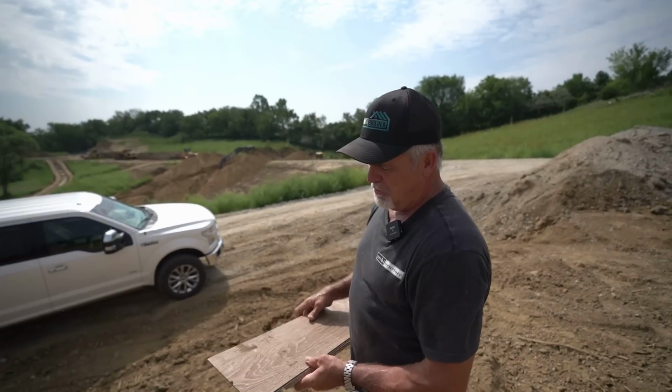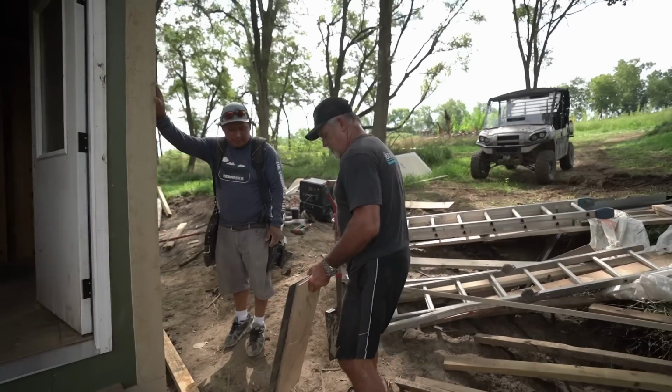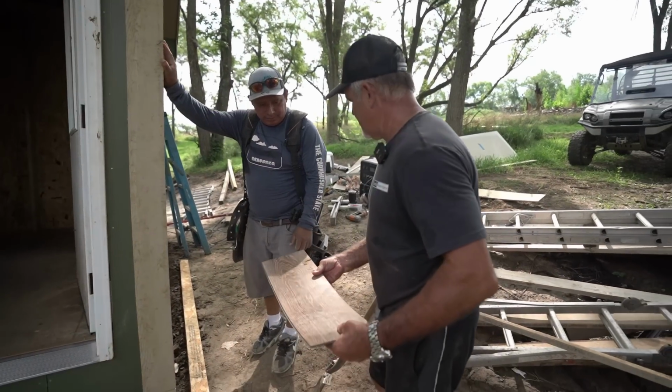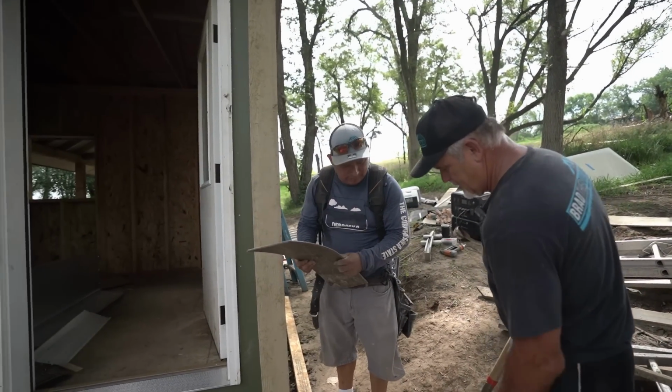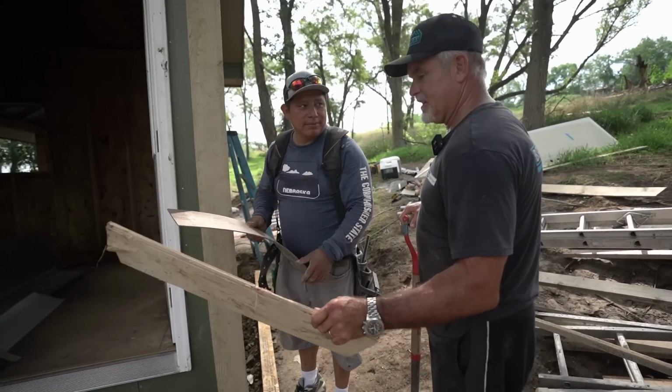I feel like we've been putting it through some pretty good tests, but I know there's a few more we can do. Let me go check with Eugenio and see what he has in store for me. What do you think you could do to damage it with? You want to hit it with your hammer? You want to try get it with your shovel? We're trying to see which one of these holds up better. You think that's going to hold up better?